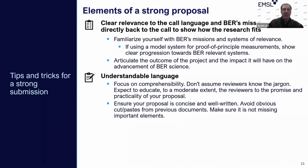And so I will turn it over now to Kevin, who will talk about his experiences in submitting proposals and what peer reviewers look for.